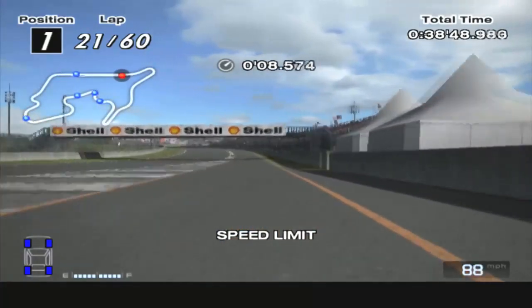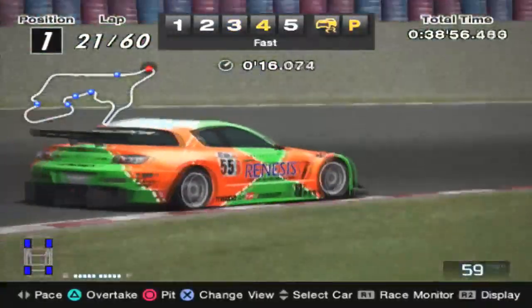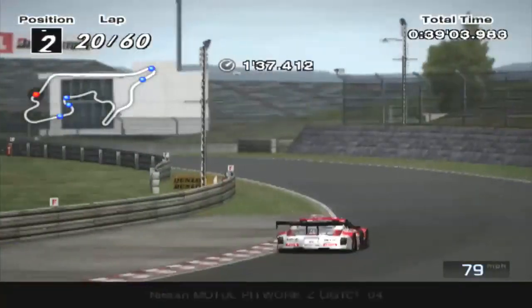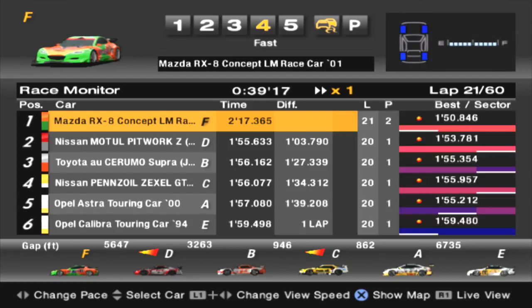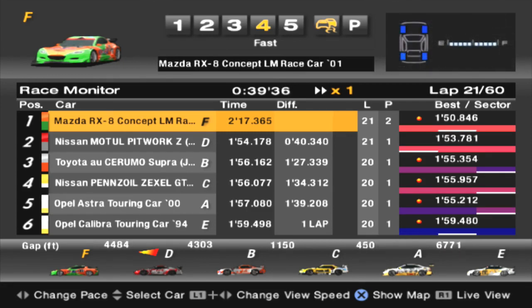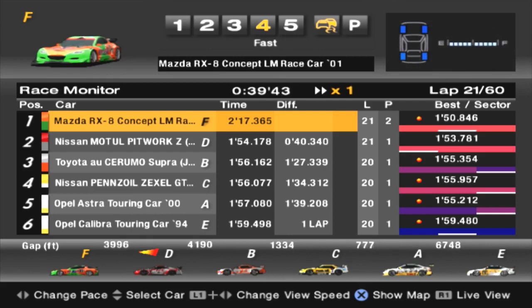So yeah, I'm curious how these cars are doing. I know the Opal's far worse than anything we had in the last 2 times I tried this. But I think he might be better. Let's actually look. Oh yeah, he is better. His best lap time is 153.7. The RX-8 only got 154. So yeah, that is better. The Calibra's best lap, 159.4. Jeez. That's pretty awful.